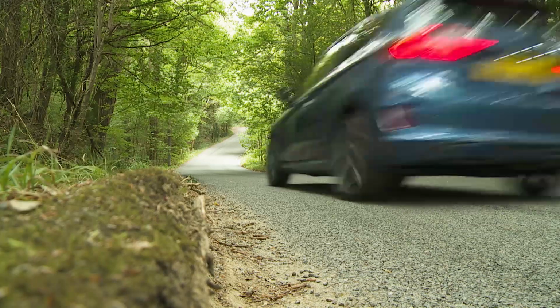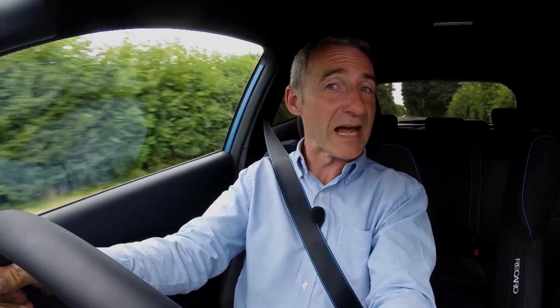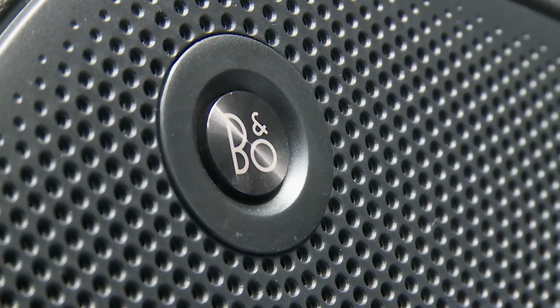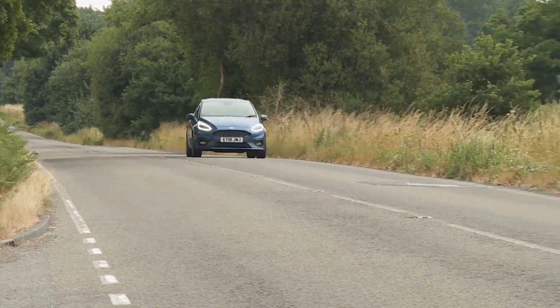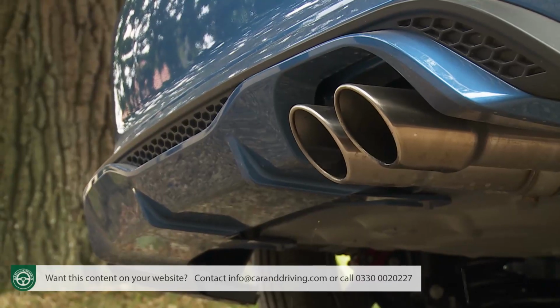Both the 2 more serious modes also include a bit of aural stimulation, thanks to what Ford calls electronic sound enhancement. Now this works through the stereo speakers, but it merely amplifies the sound that the engine's already making, rather than introducing the kind of fake noise that you get with some similar systems. There's also an active noise control valve on the exhaust, which introduces a bit of theatrical popping and crackling, and that all adds to the drama.